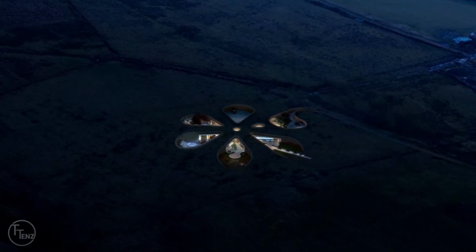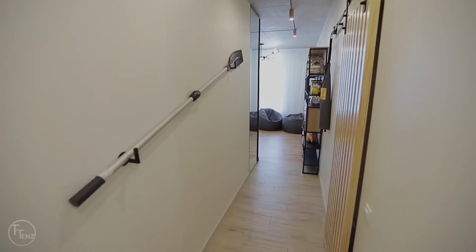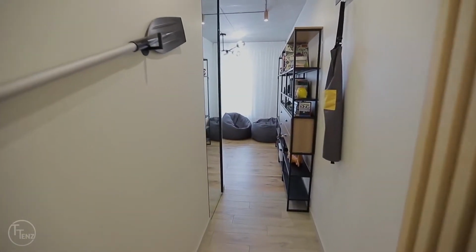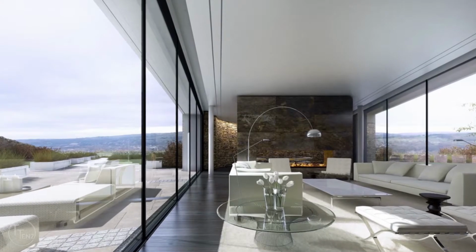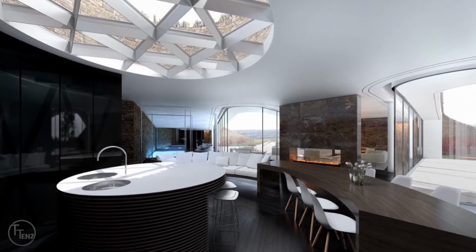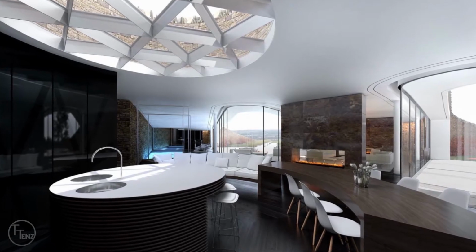the petals are organized around the kitchen at the heart of the house, leading off to various wings for relaxation, work, and play. It is designed with the highest environmental efficiency in mind. The house was set to be a zero-carbon underground home.